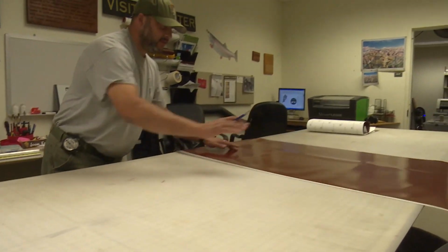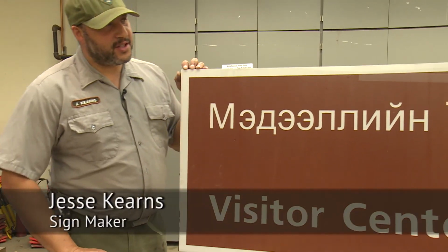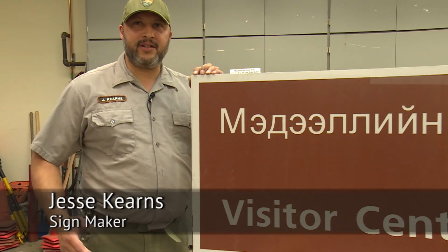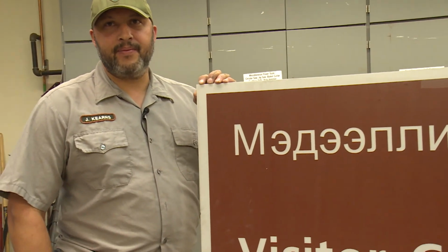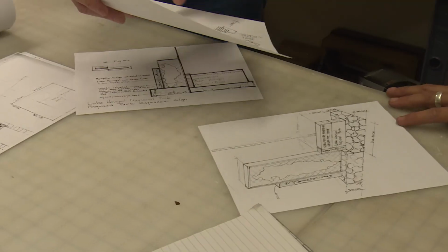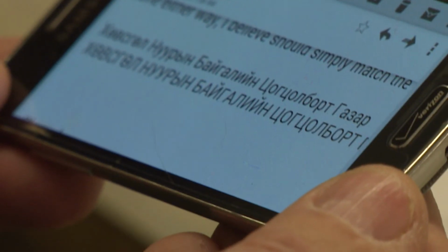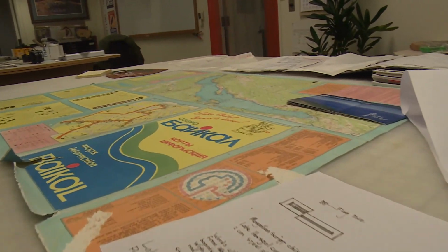The welder and Mongolian visitor inspect the finished steel cutout. I think the challenge was just to get all the information together to be able to come up with a design. In a meeting, staff members review plans for sign designs and placement. A screen shows English text above Mongolian text in Cyrillic letters. The staffers look over old maps and tourist guides for Lake Hovsgol National Park.